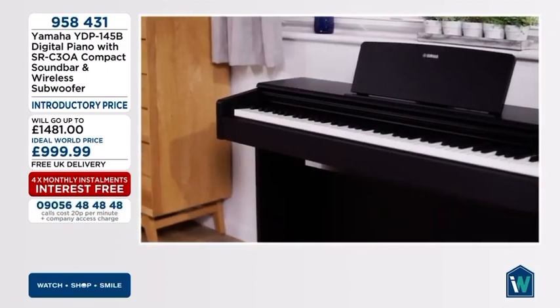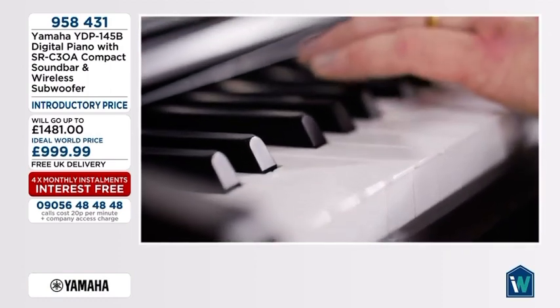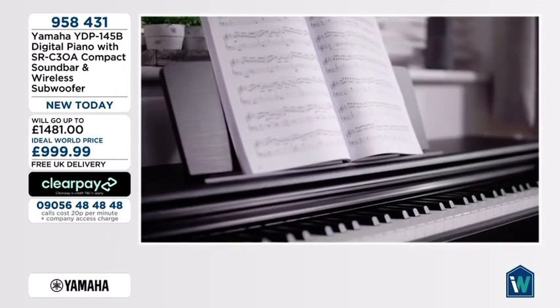With a rich sound that emanates from the onboard speakers, recreating the sound of a concert grand. Unlock your inner maestro and lose yourself in the music with the beautiful Arias 88 key digital piano from Yamaha.